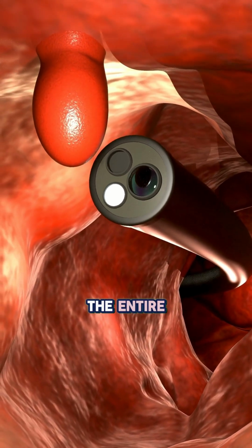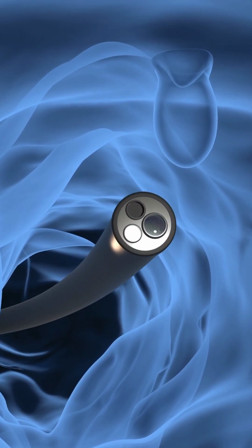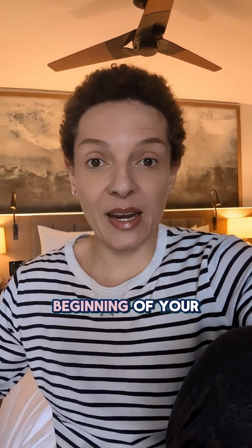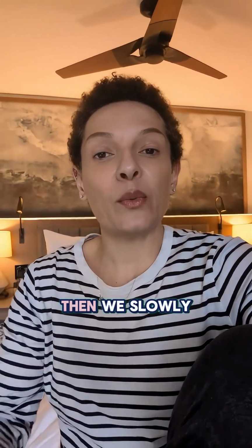We look at the entire inner lining of the large intestine, looking for things like polyps, masses, or any other abnormalities. The way we do this is we first advance it to the very beginning of your large intestine, which is where your small intestine meets your large intestine and where your appendix sits. Then we slowly withdraw. The withdraw portion is when we are really looking at every single crevice of the large intestine, looking for the abnormalities. If we find a polyp during that time, we can remove it at the time of the colonoscopy.